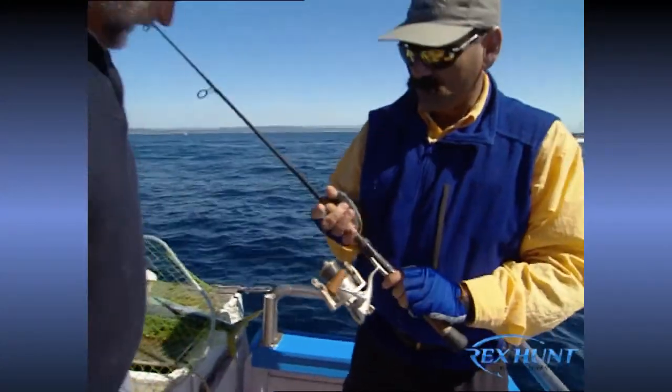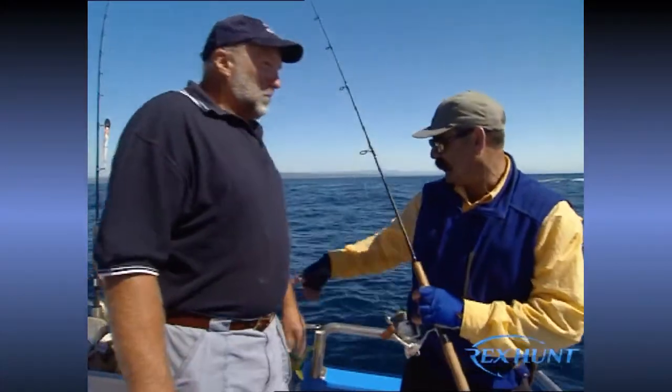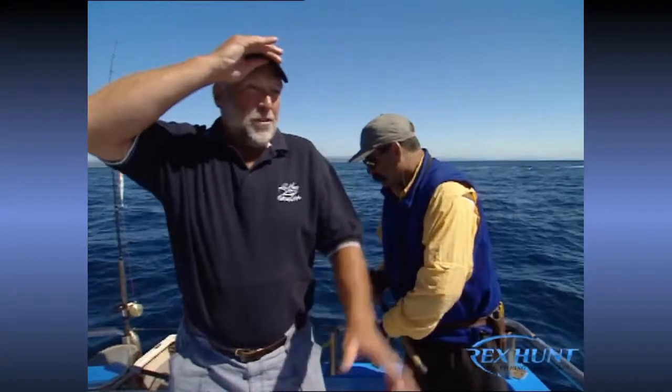And it might look like a toy, but I'll tell you what, with 10 kilo gel spun, you can do a bit of damage on just an average size kingie. Well, you did very well. I had a little bit of stripey over the side.